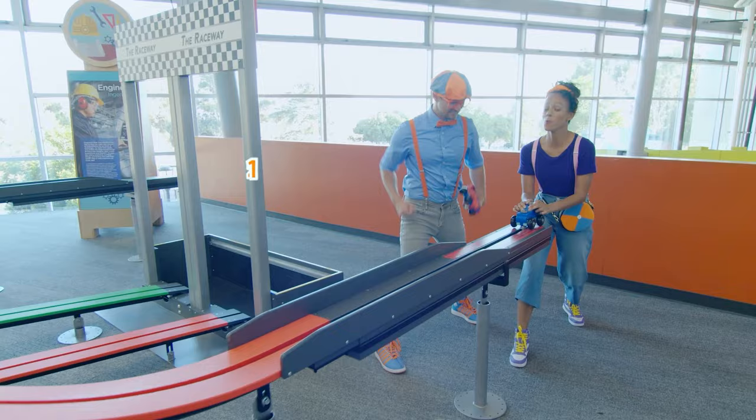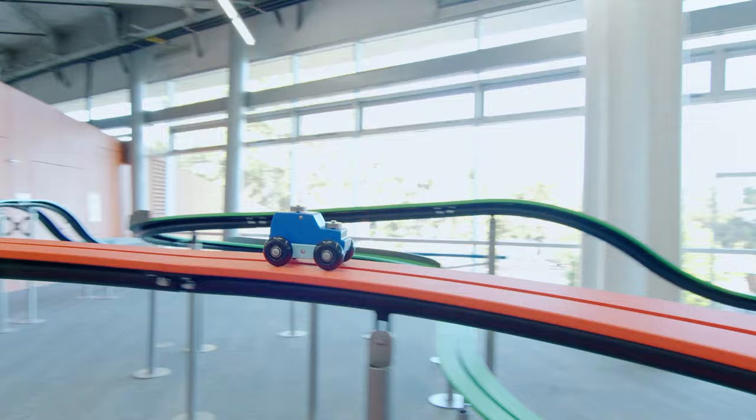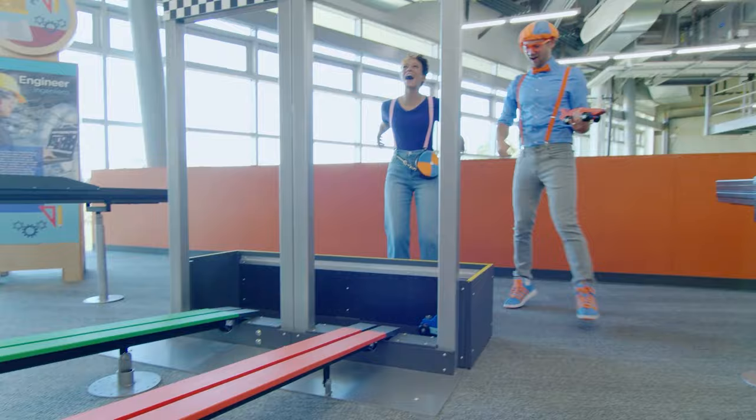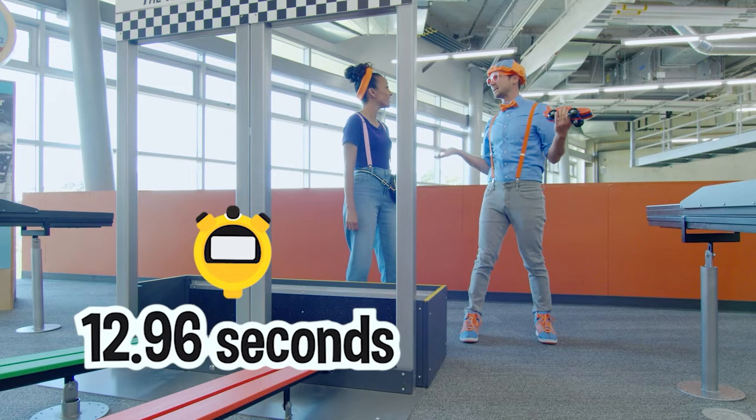Wow, look at it go. Around and around. Yeah, it's going so fast. Whoa. Whoa, last corner. Whoa! Yeah! That was awesome, Mika! Wow! 12.96 seconds! That's right! Now it's your turn! Alright, here we go!